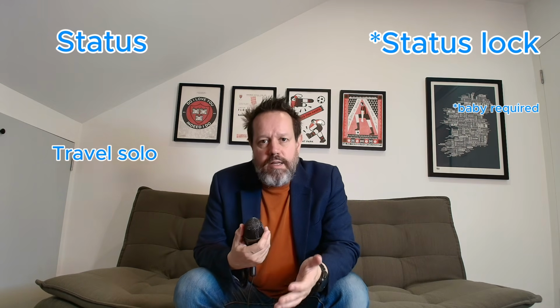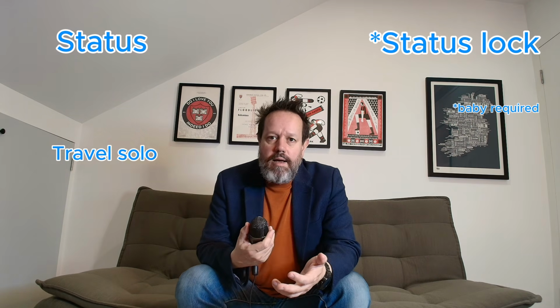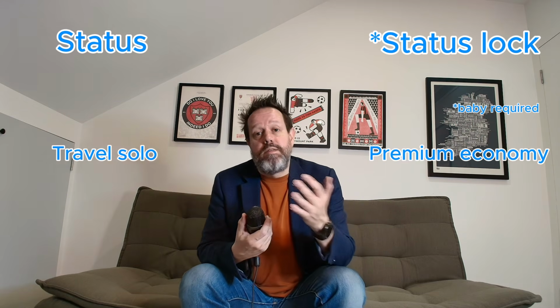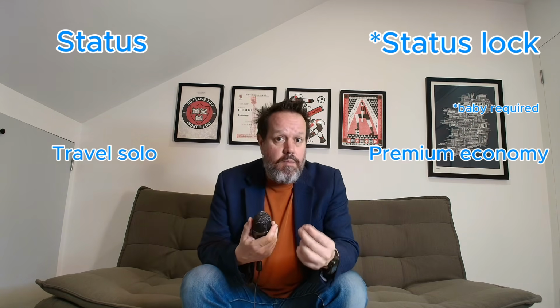Aside from that, traveling in smaller parties, traveling on your own, makes an upgrade more likely. And in this case, I booked premium economy and upgraded to business. So that gives you a better chance than if you just book economy. Those 2 business upgrades cost me about 70,000 points each way, gone from my account.